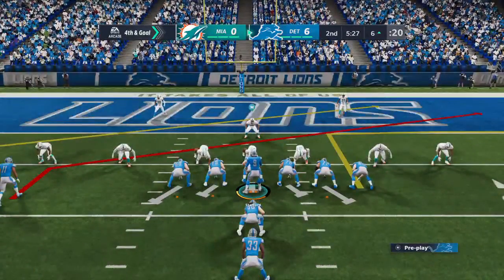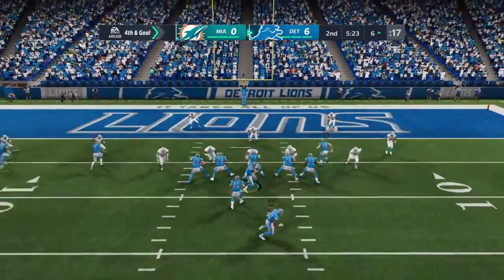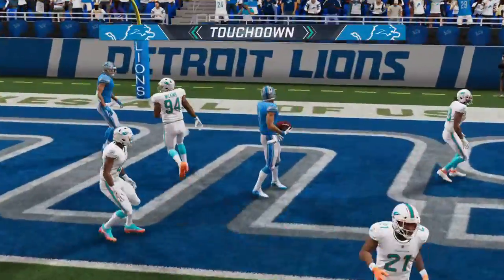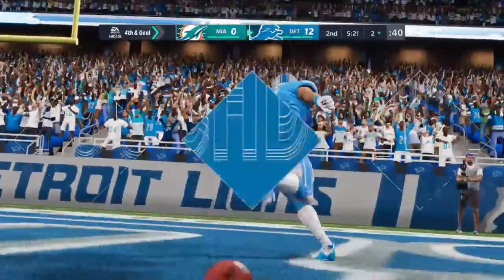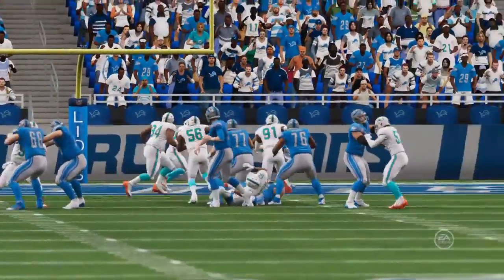A field goal would make it a 2-score game, but they're going to go aggressive. They're going to try this thing on 4th and goal. Get that in there. And he has his receiver. That's Jones. Lions touchdown. It's a 6-yard touchdown pass, and the Lions are able to grow their lead.